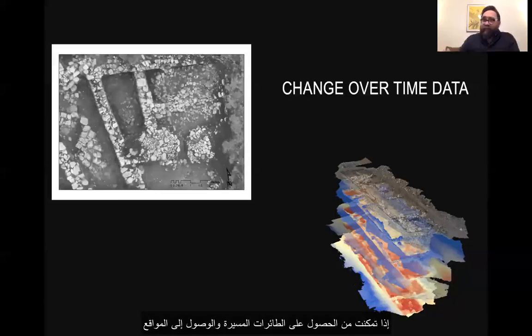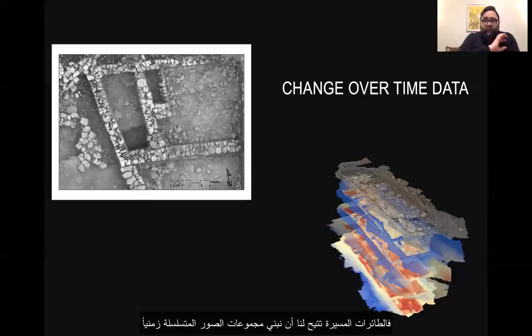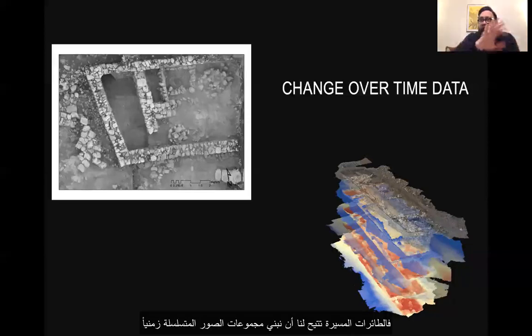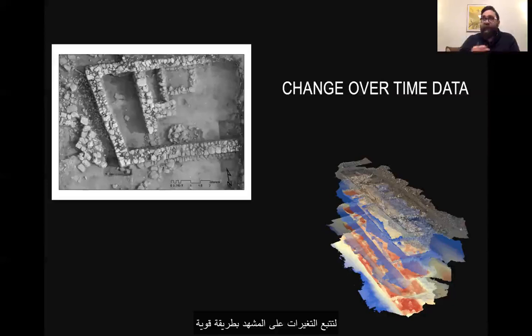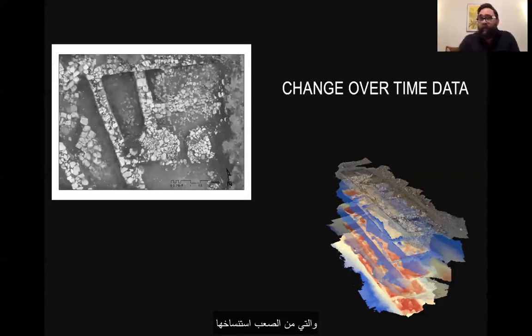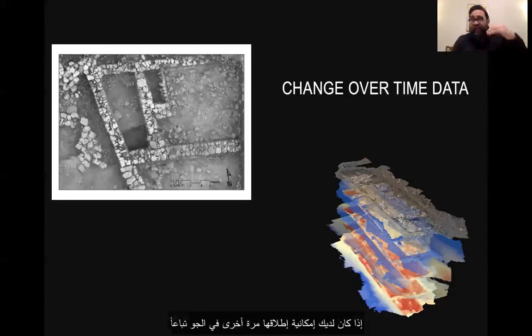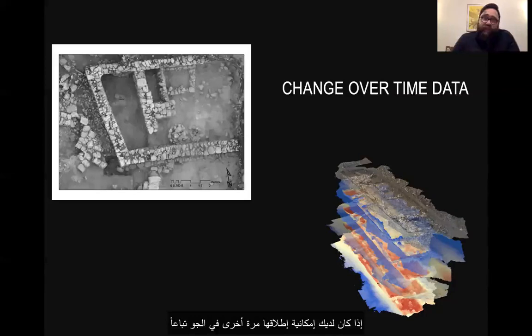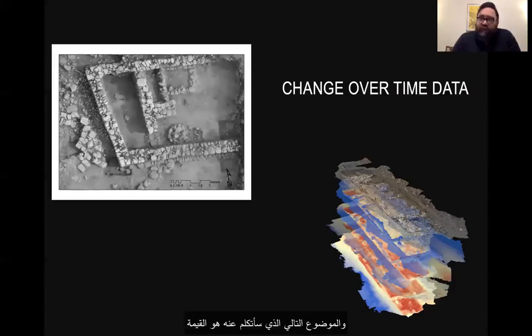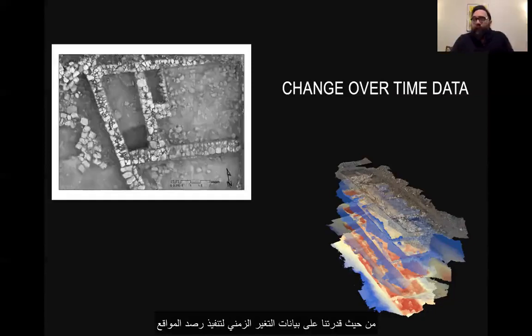If you have access to drones and access to sites, drones let us build time series image sets to track changes to the landscape in a powerful way that would be difficult to replicate, because they're so efficient and so easy to put back in the air sequentially. So the next thing I'll talk about is how we can use change over time data to do site monitoring.